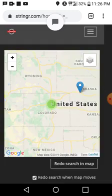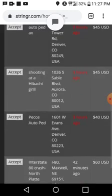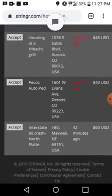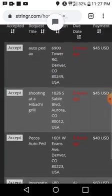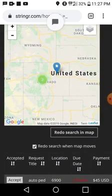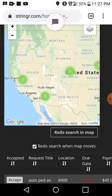So that's kind of an idea of one here. We can look at one over here in Nebraska. You can just click on it, and we got a shooting at Hibachi Grill, Pecos Auto Pedestrian, Interstate 80 crash, North Platte. That's the one in Nebraska. 42 minutes ago. So all of these have pretty much expired already. I have it clicked here, redo search when map moves, so I can zoom out and we kind of see more stuff here.